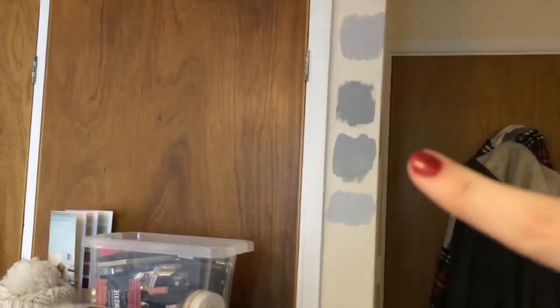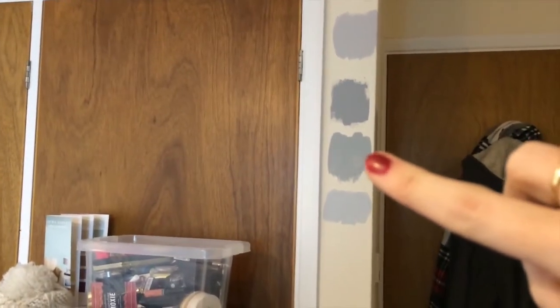I've done a couple of swatches. I've decided I want this wall to be the dark grey, like this kind of grey, and then the other walls, all around here, to be a really, really light pale grey. I've seen this one, it almost looks white, but it's not. It is a grey, but really, really light grey.